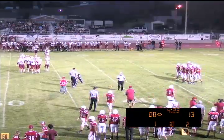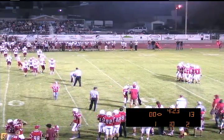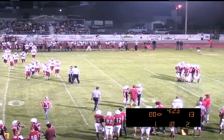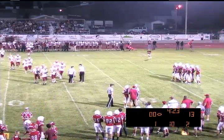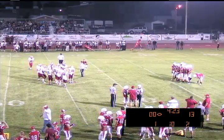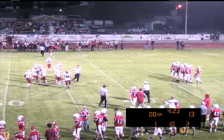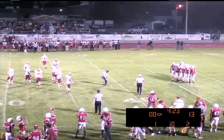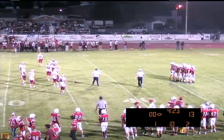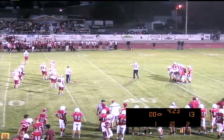Okay, you're right. What happened there is Nick came up a little frustrated and fired the ball into the grass, is what they're telling me, and that's where the second flag came from. Okay. So those penalties apparently will offset one another, and Delta will have it at the 44. Wow, what an interesting change of events. But that confuses me a little bit, because usually on offsetting penalties, you replay the down.